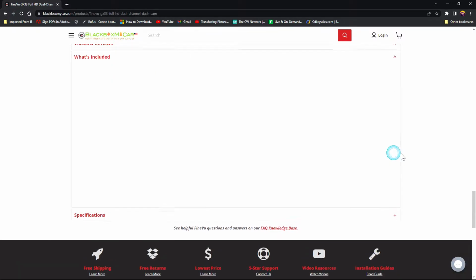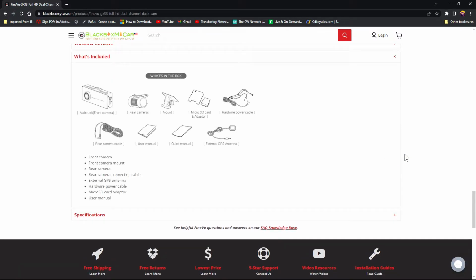And you can check to see what's included in this particular dash cam setup. You have the main front camera, your rear camera, your mount, your SD card and adapter, your hardwire power cable if you decide you want to hardwire it into your fuse panel, which is not that difficult. Some people may find it a little intimidating, and it can be, but they have videos showing you how to do this. You have the rear camera, the user manual, the quick manual, and the external GPS antenna.